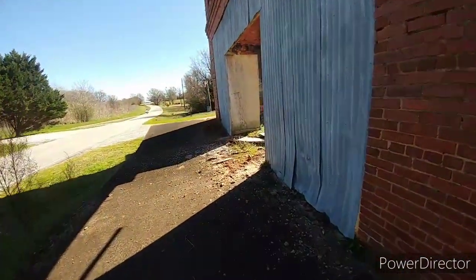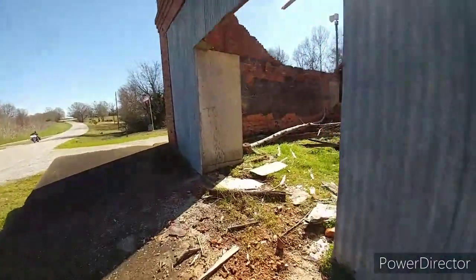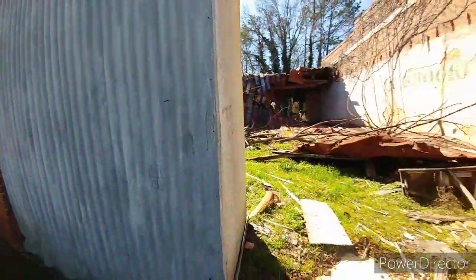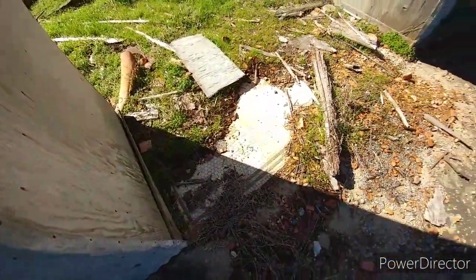Okay, buddy, really? Jesus. Shows you how remote you are when you have motorcycles blaring the music. Anyway, here's the only building that actually has some remnants of what was here.